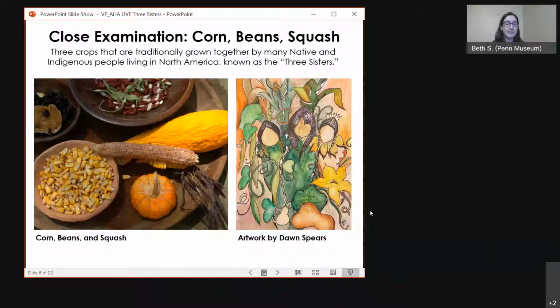So on the left, you see an image of these crops. You see corn in a bowl, you see some squash on the platter, you see an empty corn cob, you may see a bowl of beans peeking in at the top of this image. So those are the 3 crops that we're talking about today.